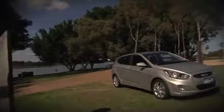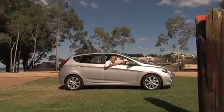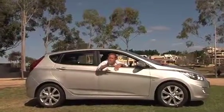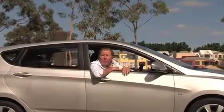This car has only just been released worldwide, with the Canadians declaring it a subcompact car with the roominess of a compact. The way Hyundai has achieved the extra roominess is in the wheelbase. This car has the longest wheelbase of any car in its class, and of course that equates to more legroom both in the front and the rear.